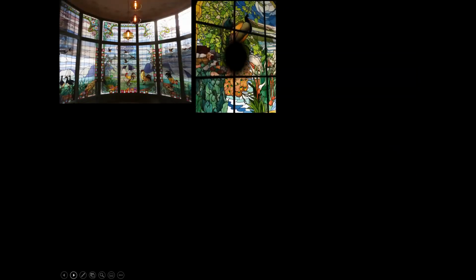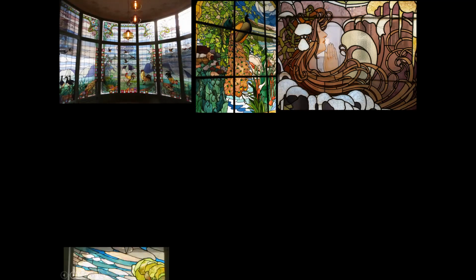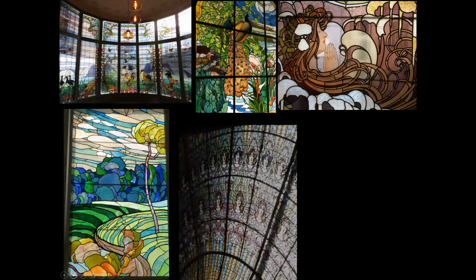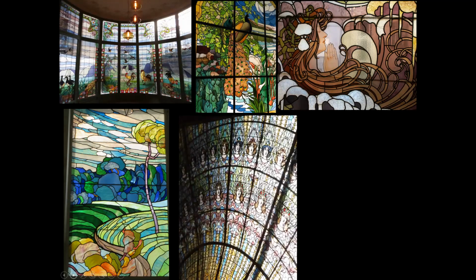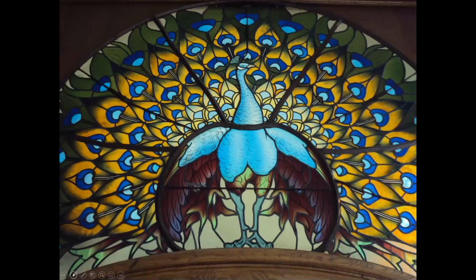And stained glass, the top one is in Barcelona. This one is a rescued window. It's in the Musée d'Orsay in Paris. This is still in situ. It's in the Hôtel Saint-Honoré in Brussels. This is an amazing window in Villa Wagner 1, so we're in Vienna. This is the ceiling of the Palau de la Música Catalana, stunning, like a teardrop in the center. And this is to remind you, even quite modest houses have fantastic stained glass.